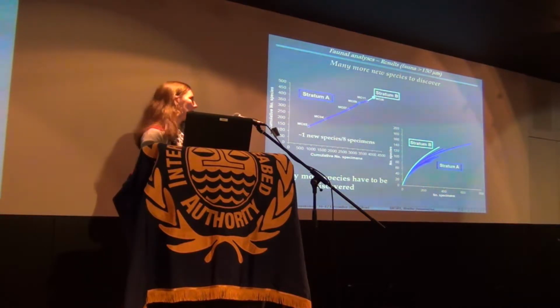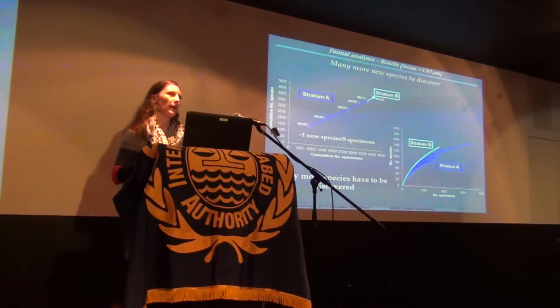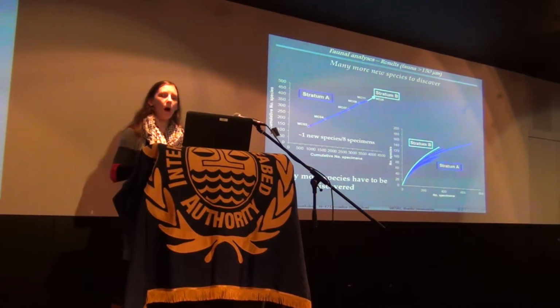One point that is not illustrated on this slide is that many of our species are represented by very few specimens. On average, about 10 to 30 species are represented by more than 5 specimens. And often some species are only observed at one station.